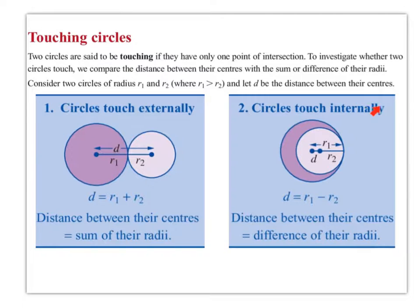Here we have circles touching internally. So we have a larger circle and another circle inside the larger circle, and they are touching at this point, so they are touching internally. So the radius of the smaller circle is R2, the radius of the larger circle is R1, and the distance between the centres is D. So D is equal to radius 1 minus radius 2, R1 take away R2. So the distance between their centres is equal to the difference of their radii.